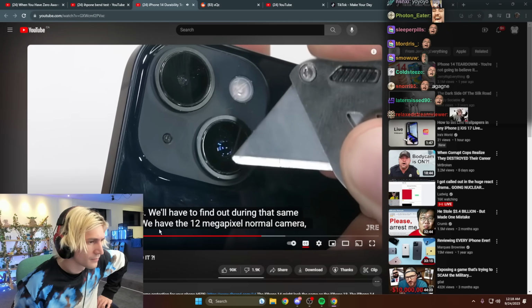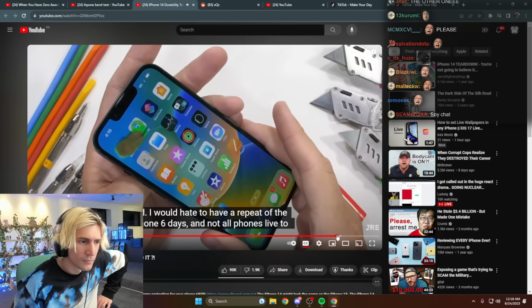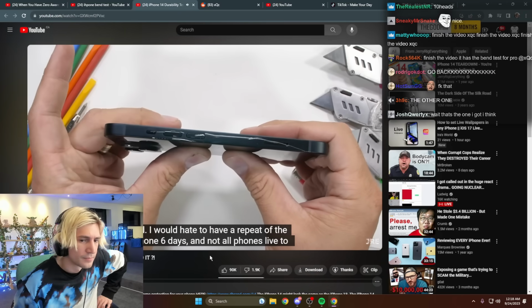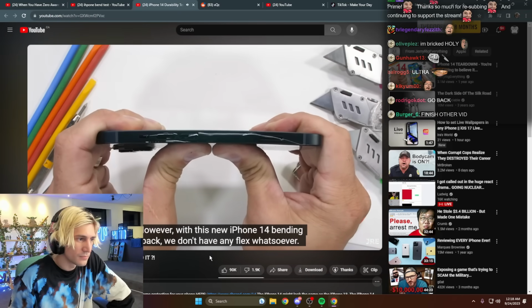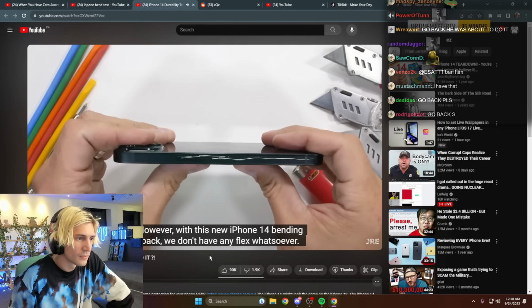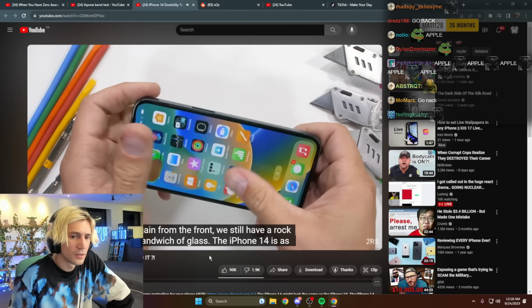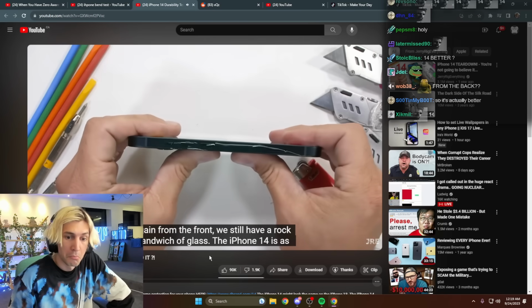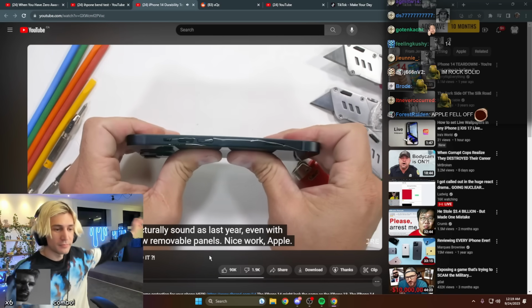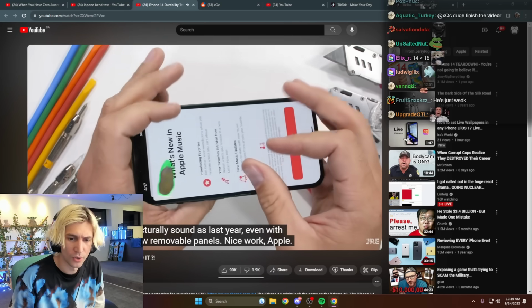We have the 12 megapixel normal camera and the 12 megapixel ultra wide. However, with this new iPhone 14 bending from the back, we don't have any flex whatsoever. And again from the front, we still have a rock-solid sandwich of glass. The iPhone 14 is as structurally sound as last year, even with the new removable panels. Nah, that's good though. Nice work, Apple.